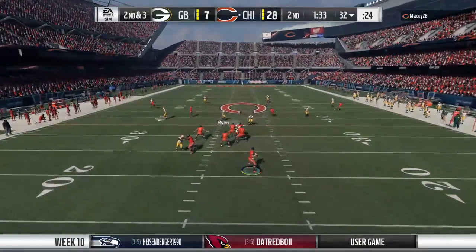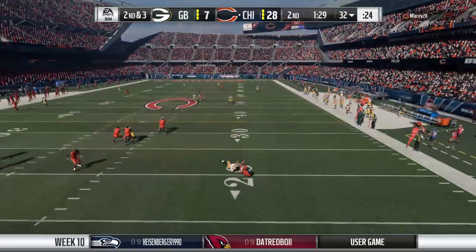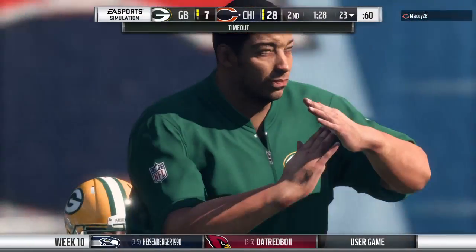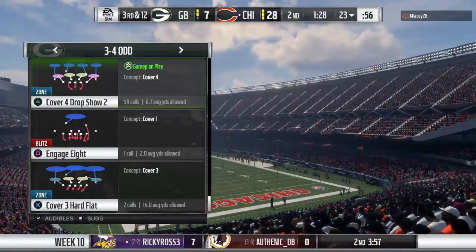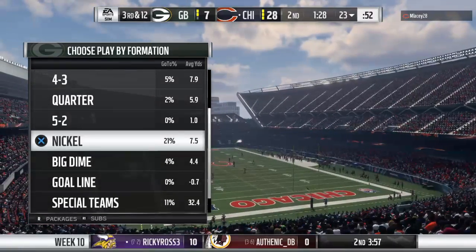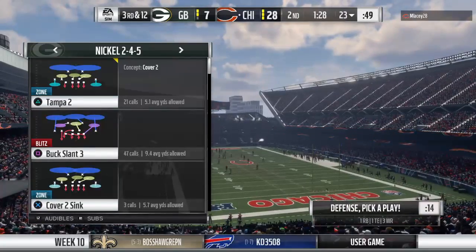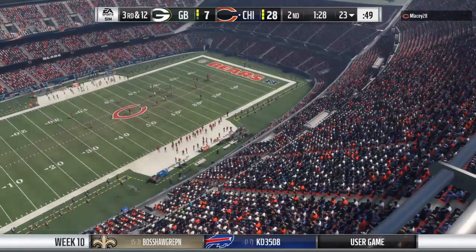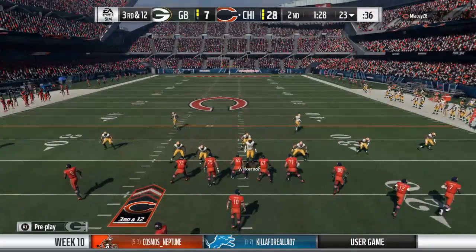Now Trubisky to throw on 2nd. Packer pressure, and down he goes. And now a timeout coming from the defensive side for the Packers. It's just their first, so they'll have 2 remaining here before we get to halftime. Let's see what they draw up here. 3rd and long following the sack of Trubisky.